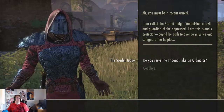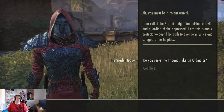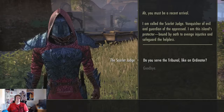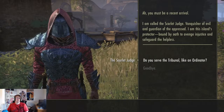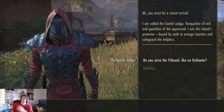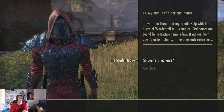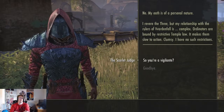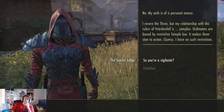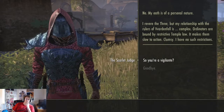Ah, you must be a recent arrival. I am called the Scarlet Judge, vanquisher of evil and guardian of the oppressed. I am this island's protector, bound by oath to avenge injustice and safeguard the helpless. No. My oath is of a personal nature. I revere the three, but my relationship with the rulers of Vvardenfell is complex.